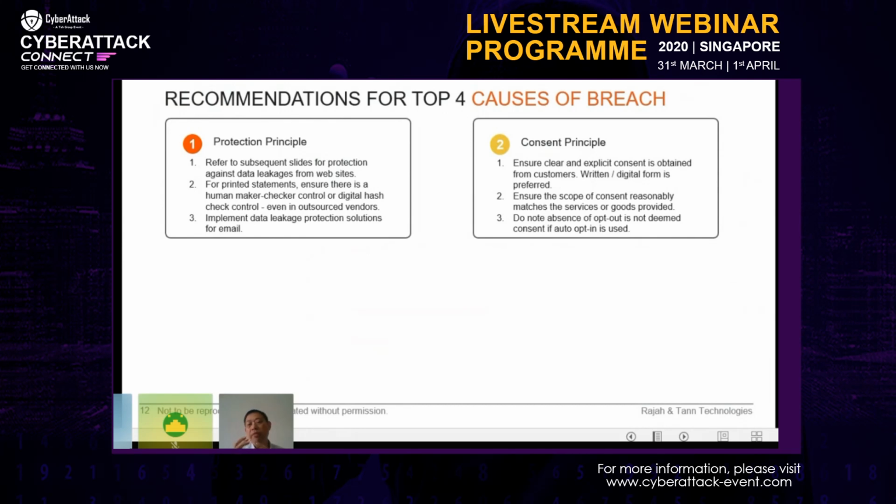So now let's dive into what's next then. Now I've gotten the insight into what the problem is. How can I then help the organization that I'm working in to prevent or even to mitigate the risk of this happening? Now let's go straight into the forming causes first. Now, as you know, protection principle is the number one case.